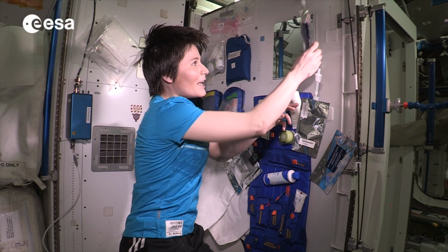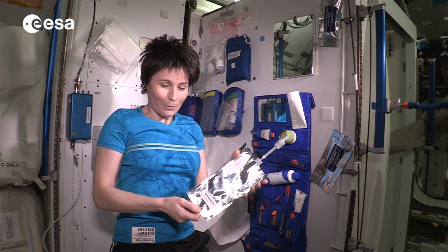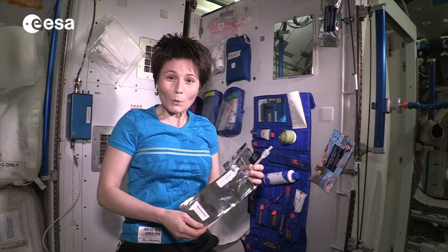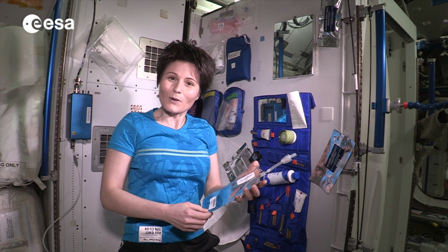And of course, we do not have any running water up here, so we also need to fill up water pouches. We can connect pouches like this one to the water dispenser, which is in the nearby module in the US lab. And I personally like to fill it up with warm water when it's time to wash, but you can also fill it up with ambient temperature water. So I'll go ahead and do this right now, and I'll see you in a minute.